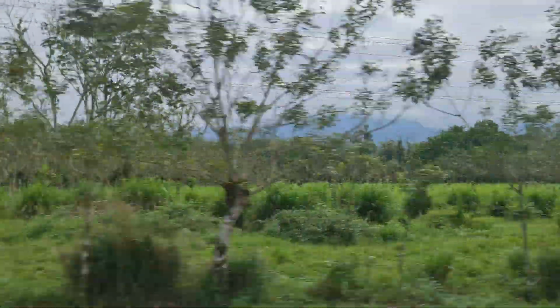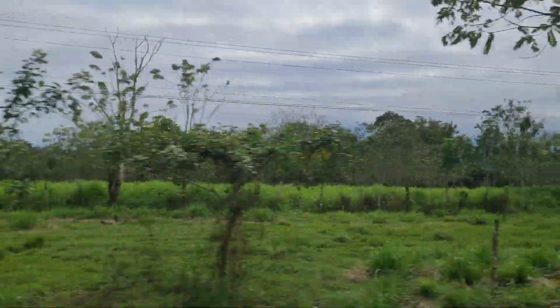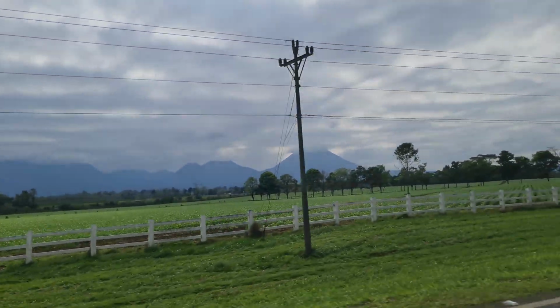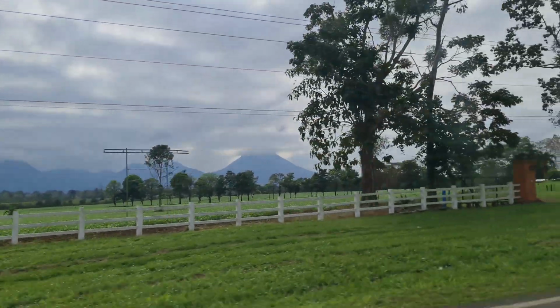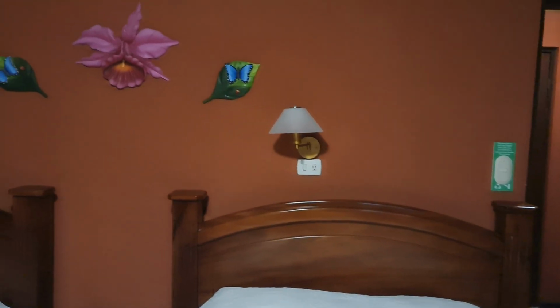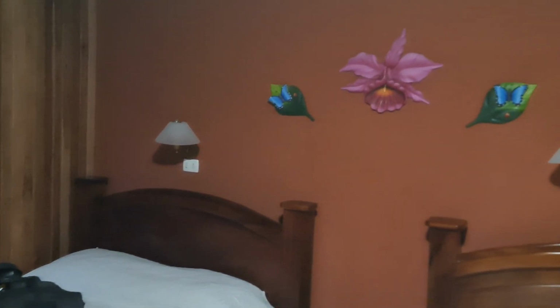Now the light was not favorable and we started for our final destination, Arenal Lodge. The hills on the left showing the Arenal volcano. It is a dormant volcano since 2010. Finally reached our lodge. After dinner, did some frog photography.